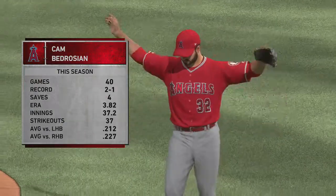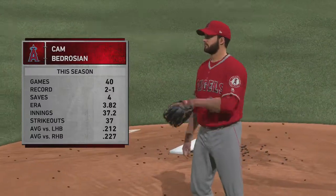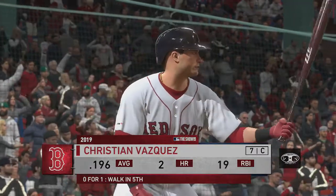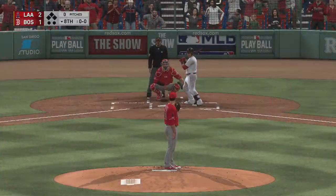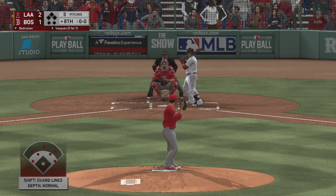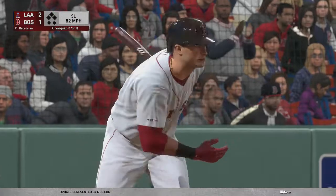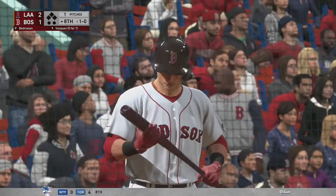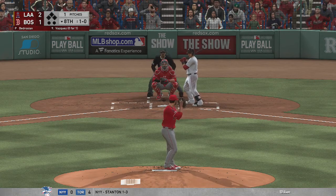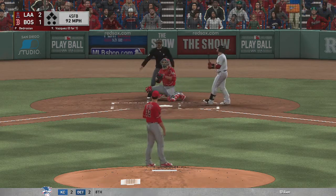Cam Bedrosian is on to pitch out of the bullpen in the bottom half of the 8th. Number 32, Cam Bedrosian. Ready for another shot now, Christian Vasquez. He'll get things started now in the bottom of inning number 8. The catcher, Christian Vasquez. Ready with the first pitch. Here it comes. And the slider's in the dirt as he lays off it for a ball. The 1-0. Finds the zone, strike 1.